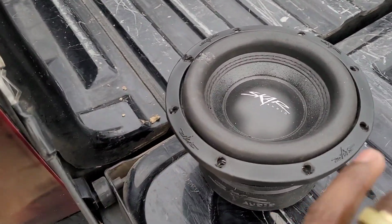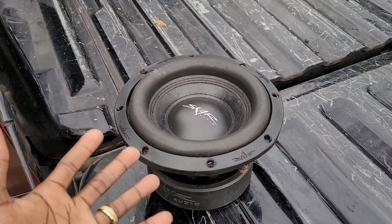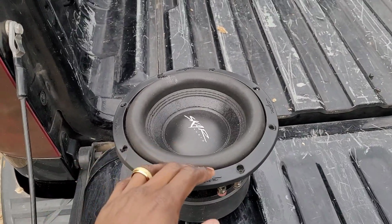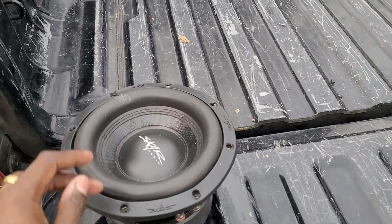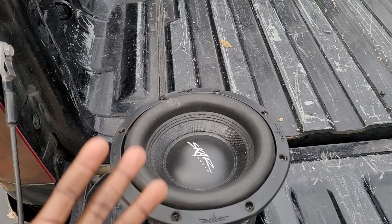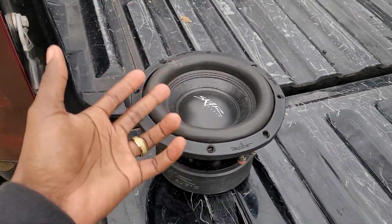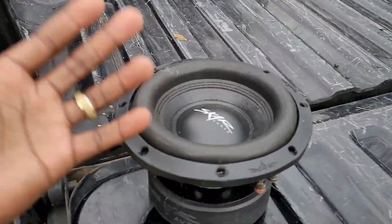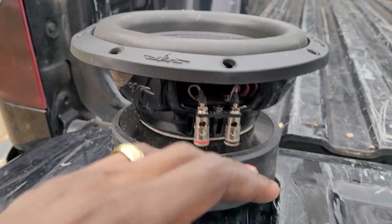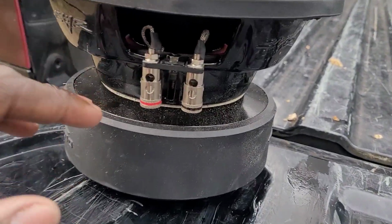Okay, guys, so it's going to pain me to do this, but I got to do it to see what's going on. Like I said, they already blown. I mean, I can easily get another one, but I am about to break this one all the way down: cut the surround, cut the spider, cut the tensile lead, and we're gonna pull out the coil and see why we have a coil rub, or see if we can find what's going on with it. And if I find any significant damage on the subwoofer, I will show all the guys that's new to car audio what it looks like when you have a coil rub, or if your coil starts to discolor.